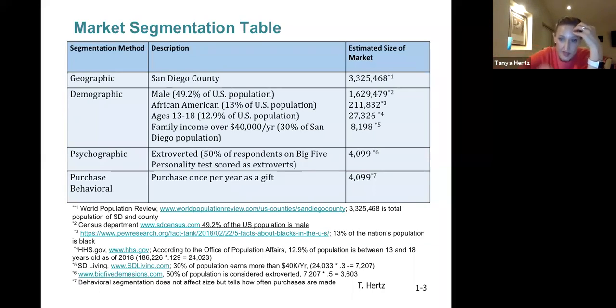We'll get to that. Then you need to segment demographically. So male, I chose, and then I said they're probably African-American males, probably in affluent families making money, right? Then we go on to psychographic. For me, I said I only want to talk to extroverted people, because I'm selling a product that is specifically right for these extroverted African-American boys. And that's the people who are going to buy my product, purchasing it once a year as a gift. I don't know why they're buying, but whatever. Okay, that's what they're going to be doing.